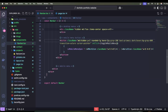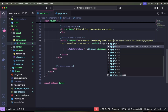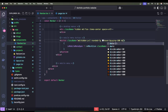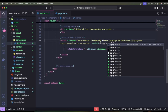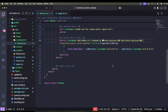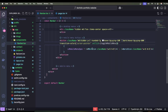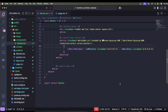We'll have some hover color. Hover color will be busy gray 100. Then when in dark mode, we will have hover color busy gray 800. And lastly here we'll have transition on colors, and cursor pointer. I hope this is okay right now.